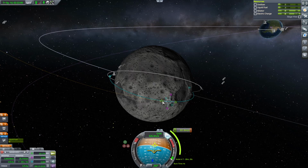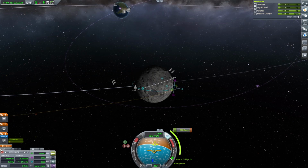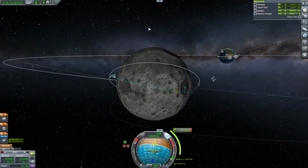Yep. Okay, so that's 5.9 something. That is actually an encounter, which we don't want. That's 7.6. That's 68k. I think we want to aim for like 50-ish k. That's 30, which may be a bit steep of a re-entry. That's 54. 53. Okay, 44k. 278 meters a second, which is less than we have in the rocket. It's only half of what we have left.